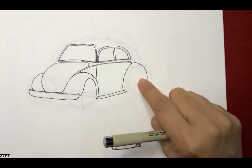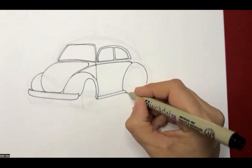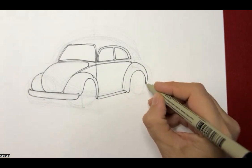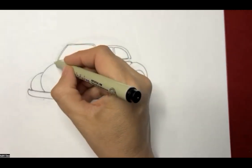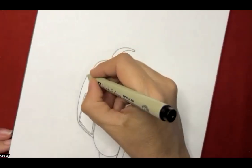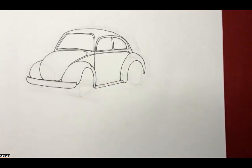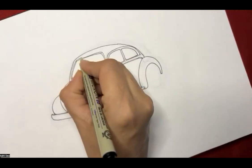Now inside this, we have to make another circle, a semicircle or a semi-oval. But see how this goes. I'll make it a little big here. Then it becomes small and goes very close to the back. And now we will draw the side of the car. So it comes almost straight up, and then it turns flat and goes around the back and joins the back like this. This is how the hood of the car will be drawn. Let me straighten this line.